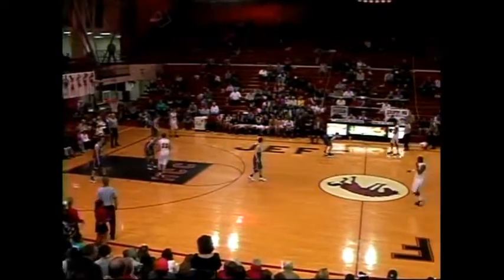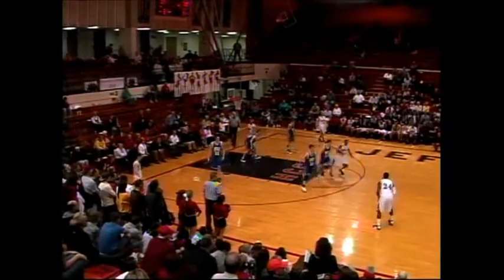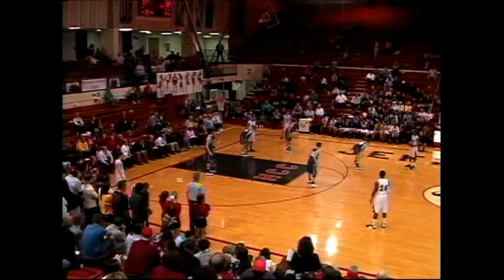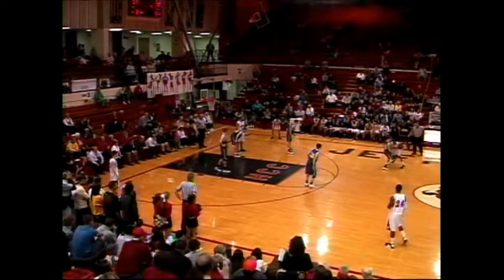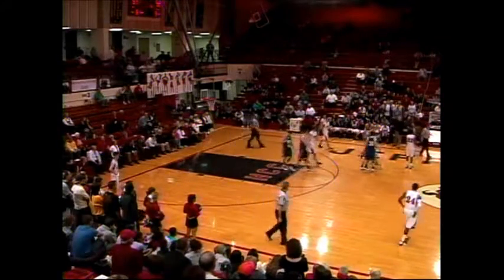Broncos will try to build on a one-point lead. Berry in the front court. Berry out high to Roddy Richardson, back to Berry. Top of the key, 1:46 left. 53-52 is the Jeff lead. Berry holds the ball, guarded by Dather, and he's just called for an offensive foul.